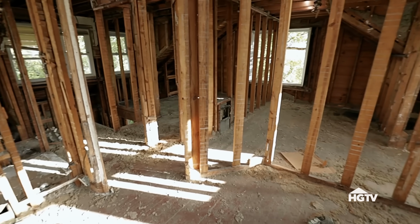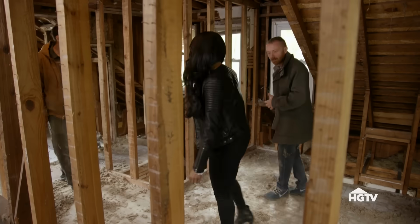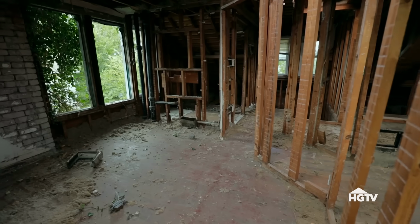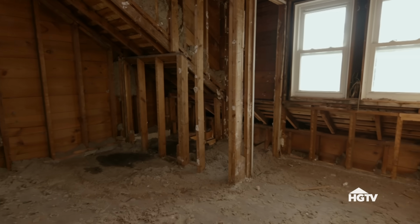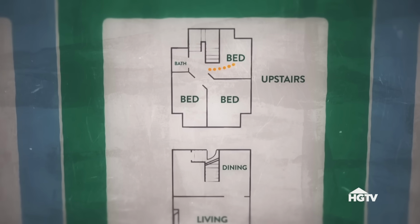The space upstairs is pretty cool, but the layout just gives me a headache. Oh, so it looks like that was the bathroom. Does this have a closet? Where would you put the bed? These are strange windows. Yet another puzzle to solve.